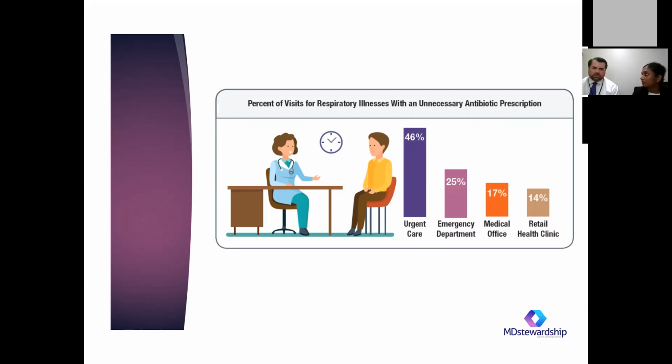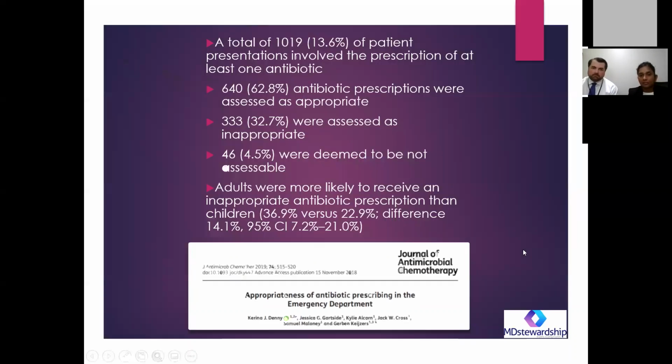I think respiratory illnesses are number one as far as unnecessary prescribing. Exactly. It's difficult because when the patient comes in, it takes more time to discuss with them and not give them an antibiotic. It's harder not to give an antibiotic than to give one.